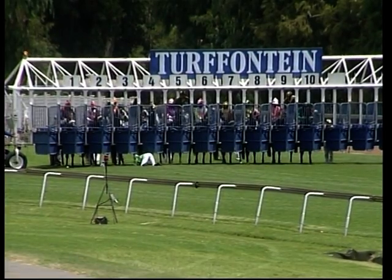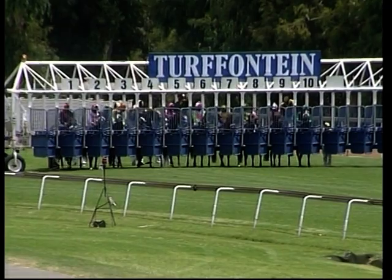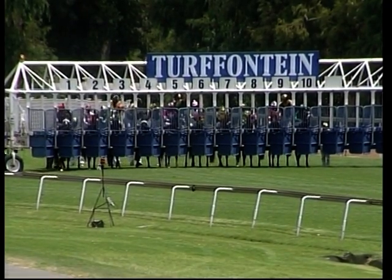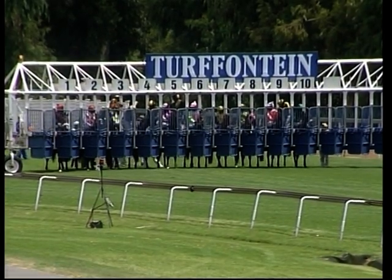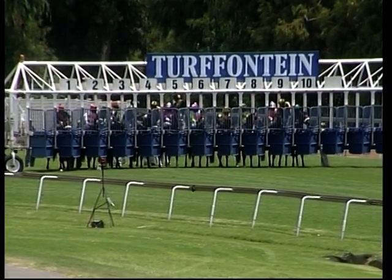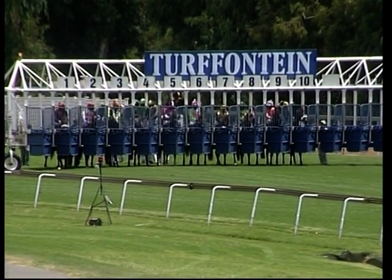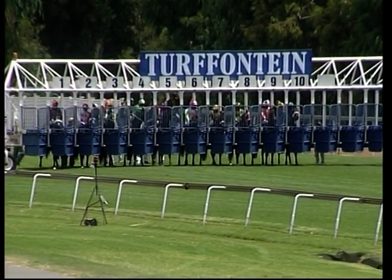Meters to cover. Work riders events, just Indian Kiss, that rider to remount there. Getting back aboard Indian Kiss.